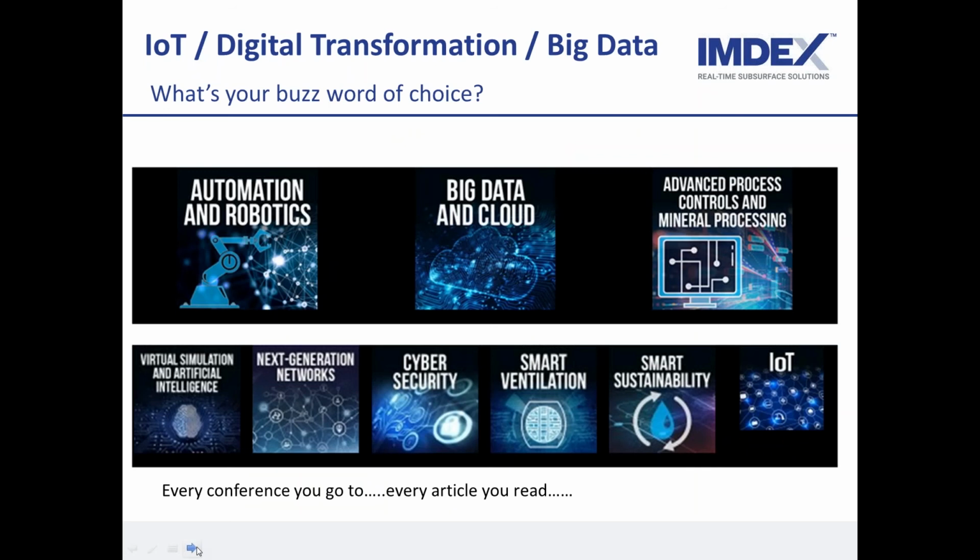Okay, so as I said, IoT, it's a bit of a buzzword. There's lots of others that are going around. Digital transformation, big data, analytics. I go to lots of conferences, I speak to a lot of people, and these are really big themes within the industry at the moment. But I think a key thing for me has been, well, what's the substance behind them?